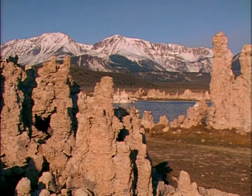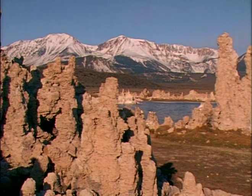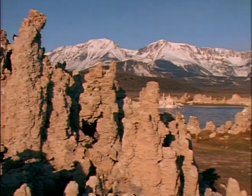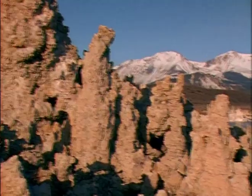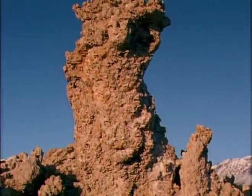On the shores of Mono Lake stand odd rock formations called tufa towers. Tufas are made of calcium deposited by underwater springs. The towers were once submerged, but siphoning of lake water for human use has left the tufas high and dry.